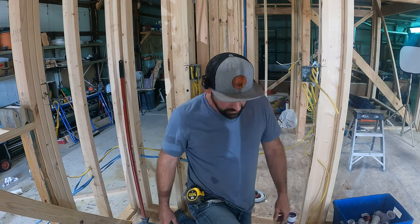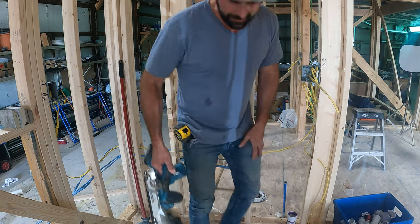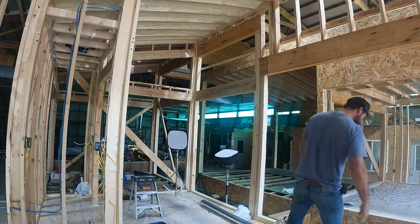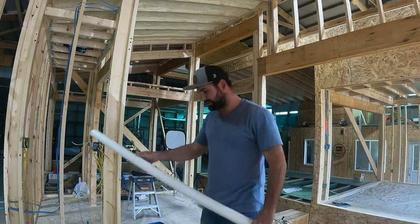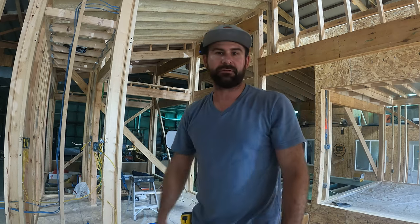All right, so let me get a bandsaw. A lot of people like to use different tools. They make all sorts of different tools for cutting pipe. I like the bandsaw the best because it's fast and easy to work with.